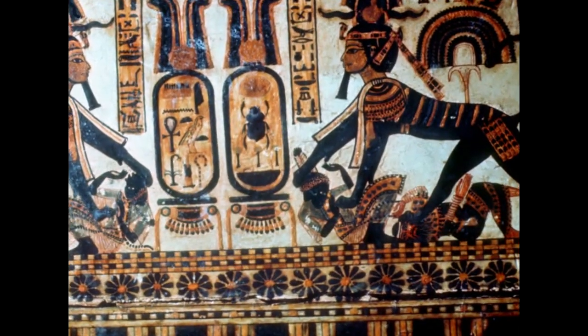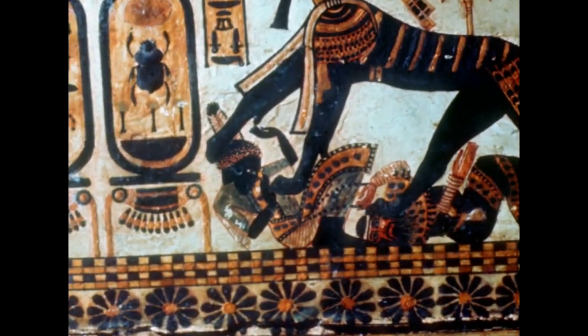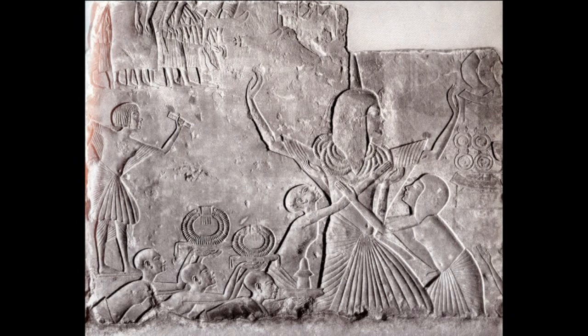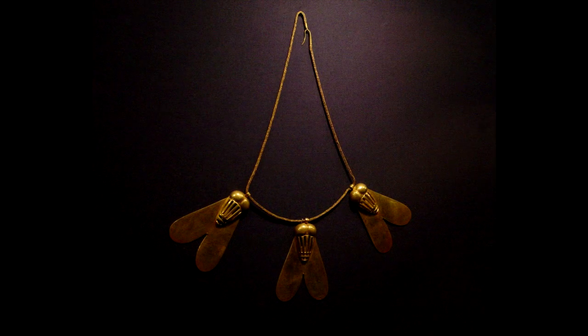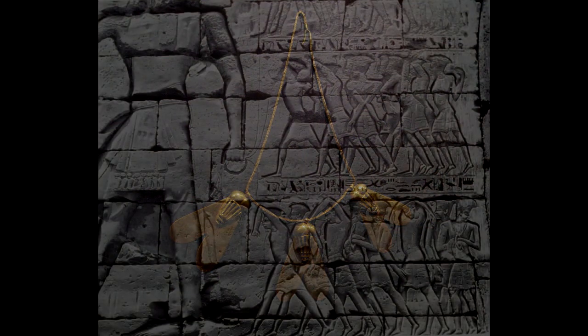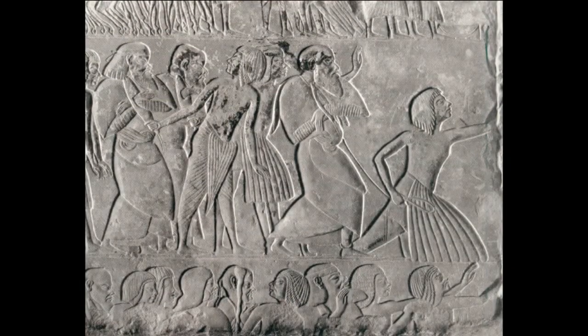Egypt's leaders exulted in their power over Nubians and Asians. Victorious generals were rewarded with collars of gold. Distinguished officers were decorated with the golden flies, the medal of bravery. Prisoners and hostages by the thousands were taken, both the able-bodied and the elderly.